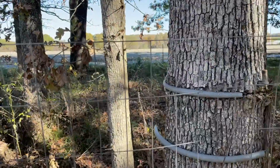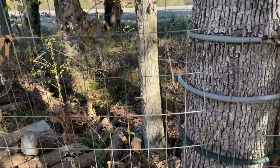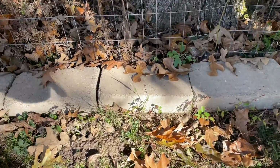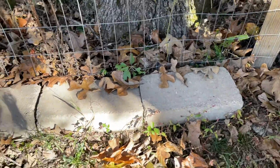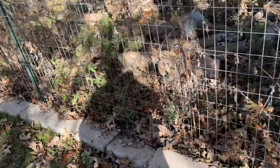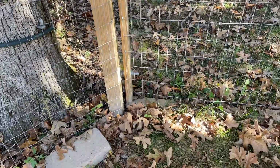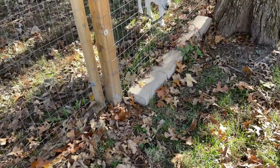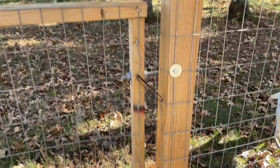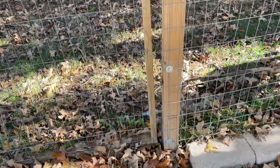Now we ran 5-foot high material here. We got this at Tractor Supply. You get a 100-foot spool of that for around $100 and just buy as much as you need. And then we ran pavers, sandstone colored pavers around the base so that nobody could dig out. And that's what keeps it dig proof. That's treated lumber and the posts are set in concrete. That gate just lifts away, but I zip tie it down so that it doesn't move.